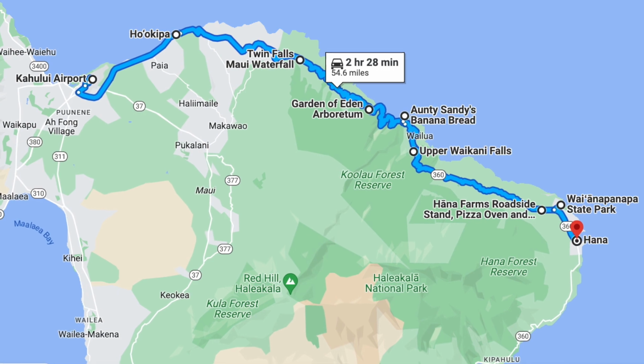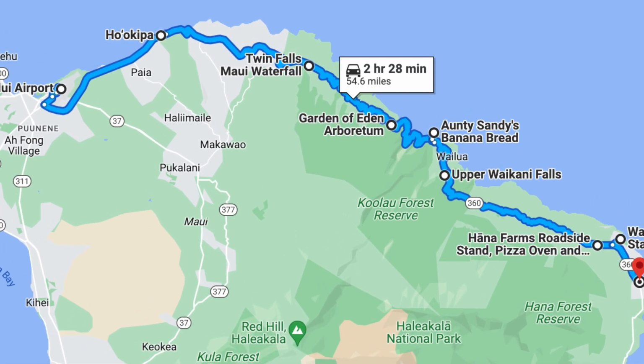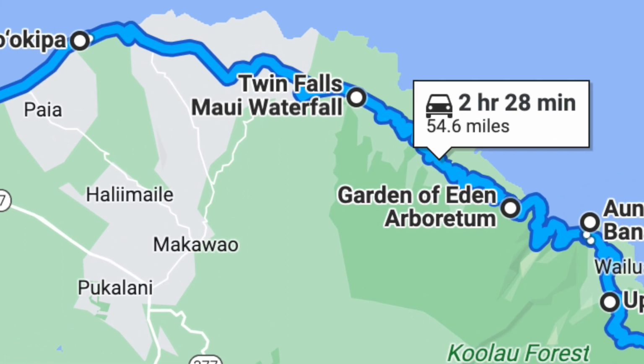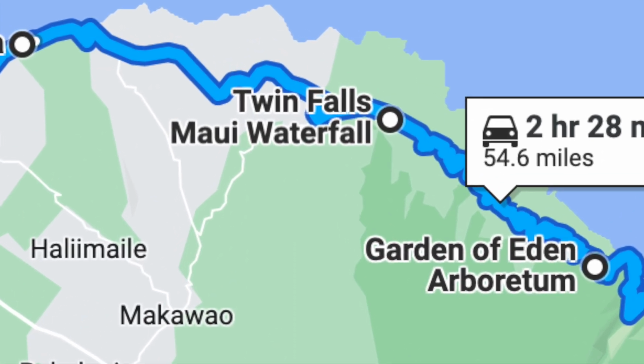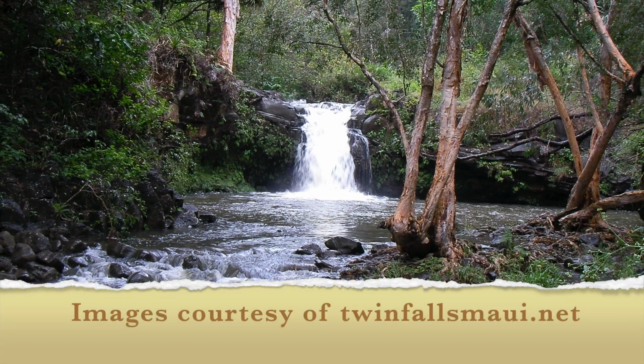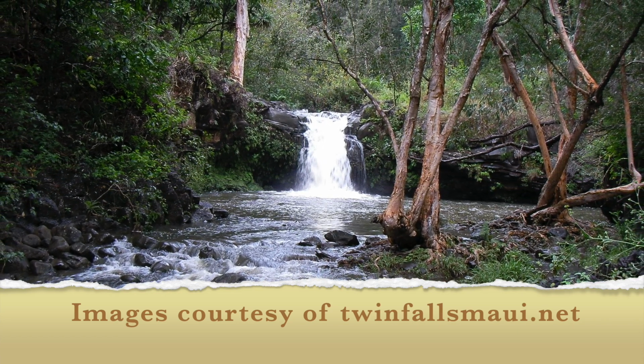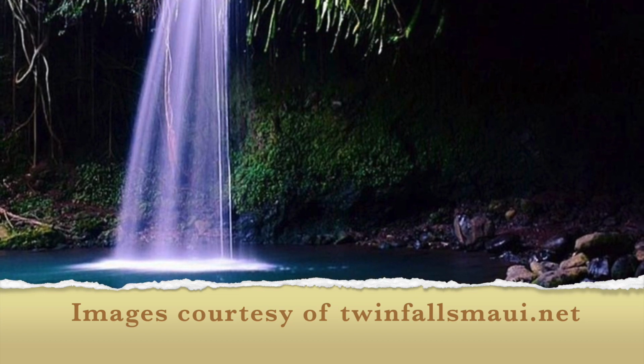So as an alternative, we actually recommend a much shorter day, especially if you have kids. Just stop at Twin Falls. Yeah, that's the Waialili farm, and there's two beautiful falls there. There's an upper and a lower falls. The lower falls is very close to the parking lot. The good news there is a parking lot.